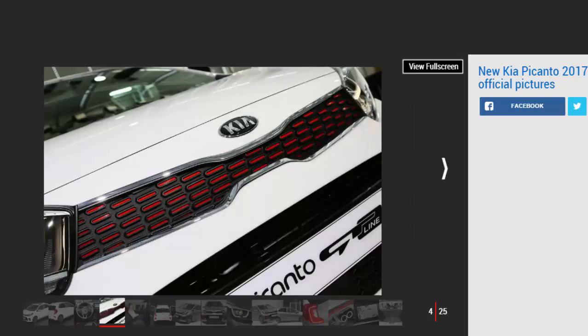Until now, we'd only seen the new car in top-spec GT line trim. Now, however, we've been gifted a peek at one of the more modest Picantos, which are likely to comprise the bulk of sales back here in the UK. All cars will get Kia's trademark tiger nose grille, a beefier front end and, from later in the summer, LED lighting tech. The maker will offer 11 paint options, including shades titled Limelight and Pop Orange. More restrained sparkling silver and Aurora Black also feature.